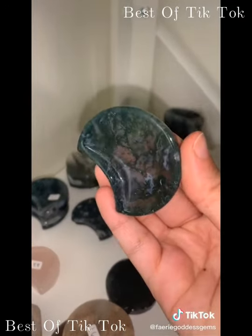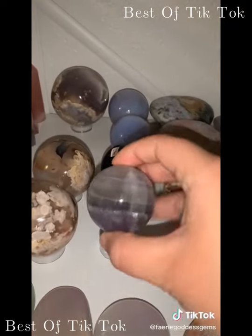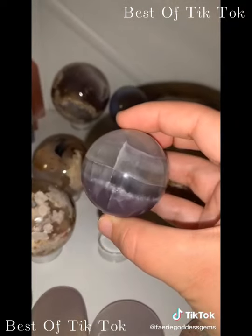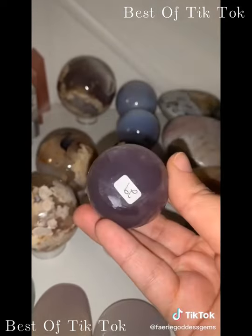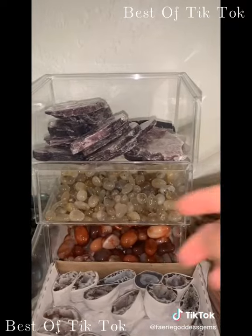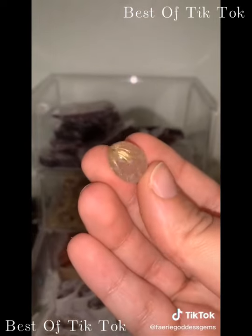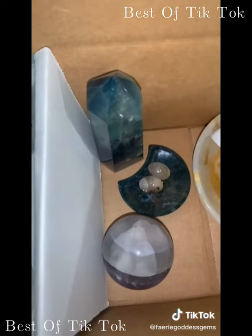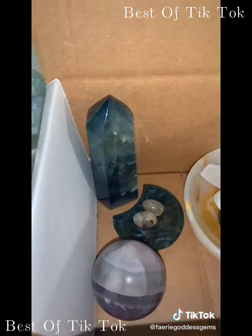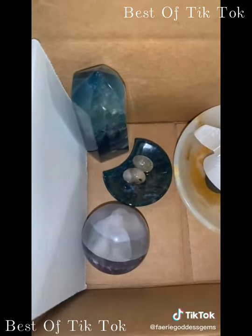And then we have to do a bowl. Let's do this moon bowl. And these babies are $22. And keeping on that purple and green theme, I'm gonna do a lavender fluorite sphere. This one is so stunning, and this baby is $29. And with the last $3, I'm going to give them a rutilated quartz tumble. These little guys are so cute. And this is everything from their mystery box. It's what a larger $75 mystery box looks like, and it has a value of $94.